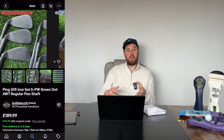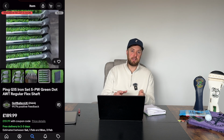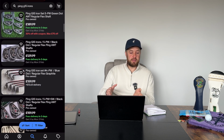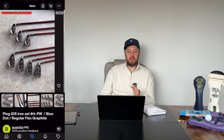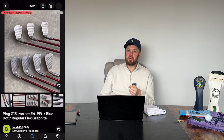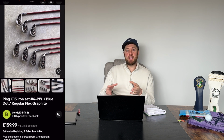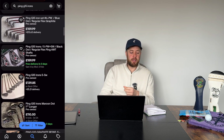But it all depends on where you want to go condition-wise. If you want to spend £100, you could probably get a set, or you could spend a bit more and spend like £180, £200. Or you go into the G20 model and then not get quite as good a quality set. I think in the G series irons, cosmetically they always seem to make them look a little bit better. Finishes change, but performance-wise, they don't change a great deal. So I'd be tempted to drop back a year and get a really oldie but goodie set, rather than trying to get the latest model you can and it has not been well looked after.